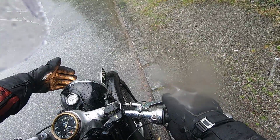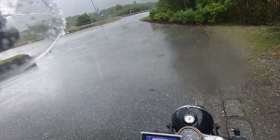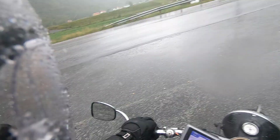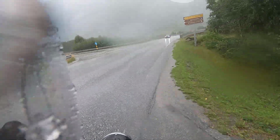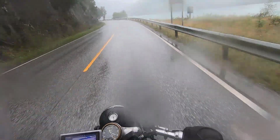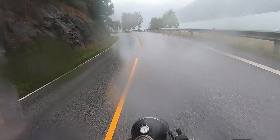You can see it's getting pretty wet. Anyway, there we go. Hand in front of the headlamp. Any old bike rider will know that. Check that your headlight's working. I didn't need to worry though. I never had a problem with that. But we're on the road. It's very wet, but you keep thinking, oh, it's going to brighten up. It's going to brighten up.